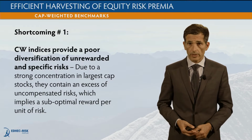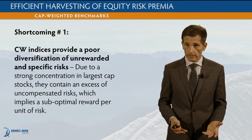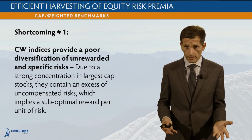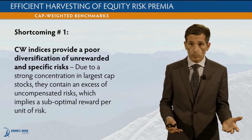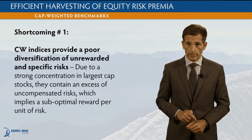The only reason why investors care for risk-taking, it's not because they enjoy risk-taking. They actually do not like risk-taking. The only reason why they accept risk-taking is because they expect to get the fair reward in exchange for risk-taking. Well, they are not going to get it with cap-weighted benchmarks.